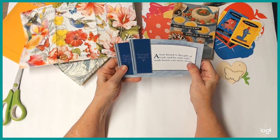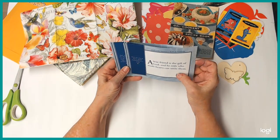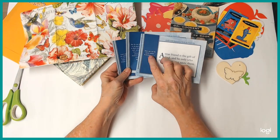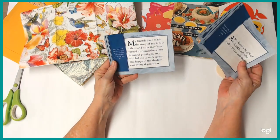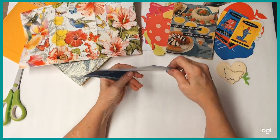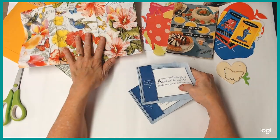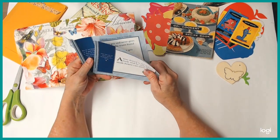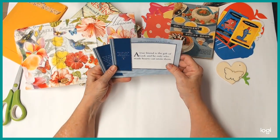And then here's some quotes, God's little instruction book on friendship. It's got some Bible verses and then some quotes too. Those will be fun to use. Okay, I definitely want to use one of these in this napkin on my page in my book. So let's see.